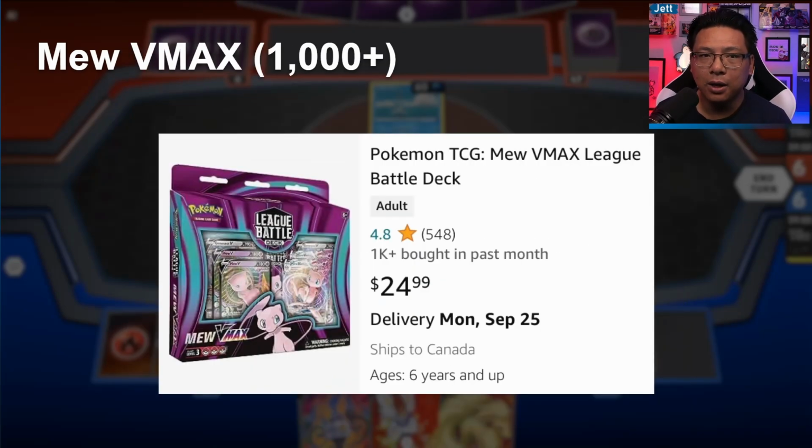As far as League Battle decks go, Mew VMAX is the number one seller, and I think there is no question as to why, but sure, we'll run through some reasons why this has sold over 1,000 copies in the last month. It is based on an incredibly popular Pokemon, so people love Mew, and you see Mew and you're like, yeah, I want to buy that, before knowing any of its competitive connotations, of which it's very strong on that front. It is based on the Mew VMAX deck, which is one of the best decks ever made in the Pokemon TCG. It recently won the World Championships, which I think is going to help spike the sales of this deck even more.